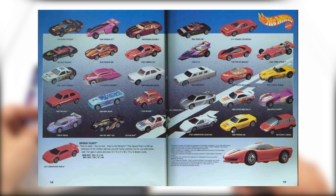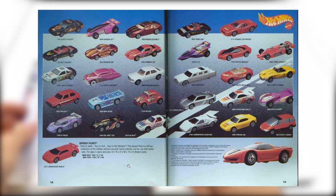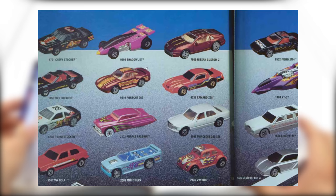And the basics lineup. Speed Fleet. They're sleek, they're fast, they're Hot Wheels. This Speed Fleet is a 30-car collection of the hottest vehicles around. Some vehicles not for use with some sets. Let's just kind of look at them here. Stalker, Shadow Jet, Nissan, Firebird, Porsche, Camaro, Stalker, Purple Passion.